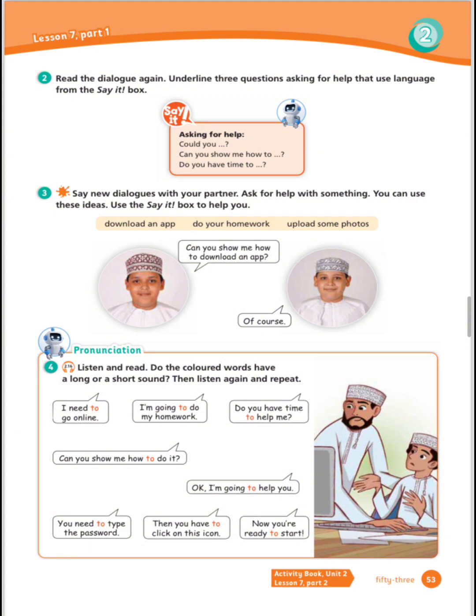After listening, do the colored words have long or short sound? All the colored words have short sound.